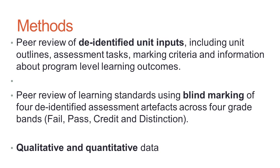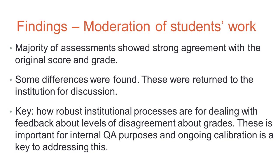We used peer review of de-identified unit inputs as well as the student samples. So the inputs included the unit outlines, the assessment tasks, all of them, the marking criteria and information about program level learning outcomes. The peer review of the learning standards we also used for blind marking of 4 de-identified assessment artefacts across 4 grade bands. And qualitative and quantitative data were collected on all of those things.